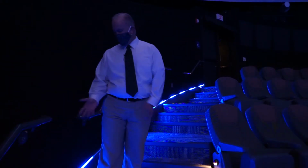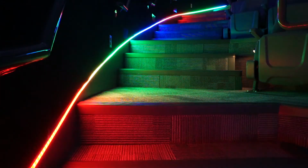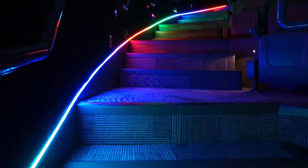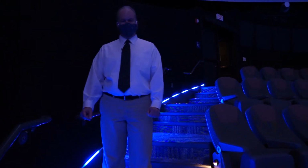But the main thing are these new lights on the walls. As you can see, not only are they awesome because they move and they do all kinds of different colors, but during the shows, they're actually going to show red right above the steps. Hopefully that will help to illuminate them when the movies are going on here in the planetarium so that people can move around a little bit more safely.